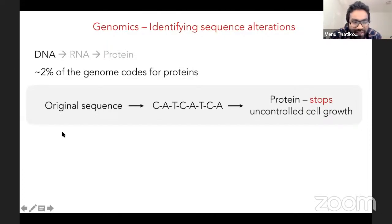Here I'm showing you one example, the original sequence. Once you are healthy, let's say your lungs are perfectly healthy, and I take any cell in your lung, your sequence looks like this, for example. And this sequence actually codes for a protein that stops uncontrolled cell growth. You are already familiar with the cell cycle, and there is one protein that stops the cell cycle at one point so that you don't grow more cells.